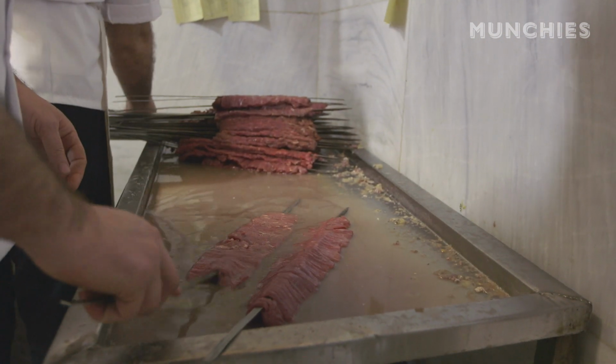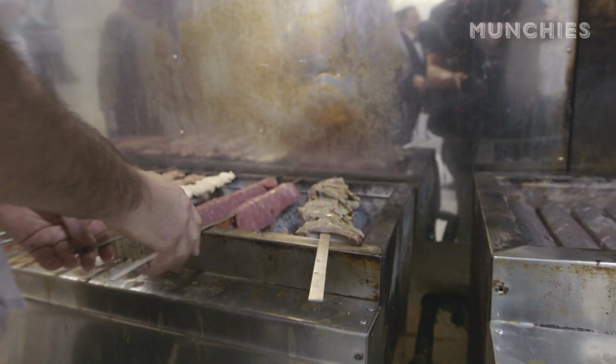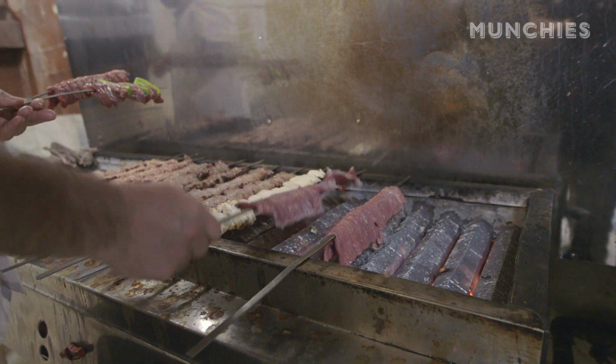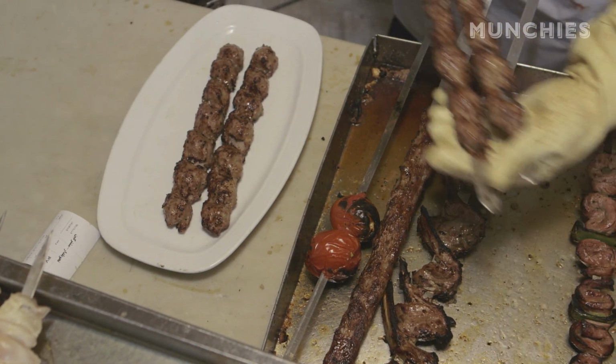The kebabs are being dipped in the juice of the onions. I guess that's their secret to their amazing tasting kebabs. Basically, they're putting all the different types of kebabs that they make and cook all in a line. So you've got the fillet, and then you've got the chicken, and then you've got the famous koobedih.